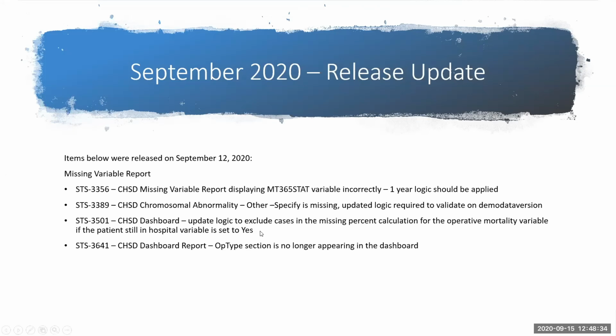If this is the missing variable report with the MT365 stat, the 1-year logic, we updated that logic in this previous weekend's release. So if this is still occurring for you, we would need to know, because we need to look at the specific example. But if it's something that you ran prior to this release and you were experiencing that, I would just encourage you to try it again. And if it is still an issue, please let us know if you haven't already reached out to support.